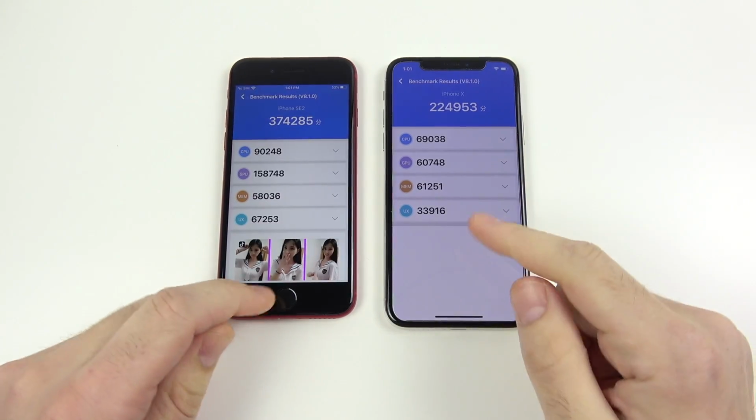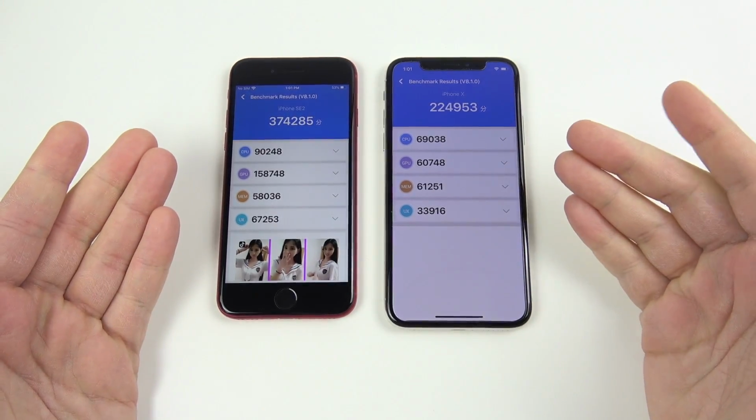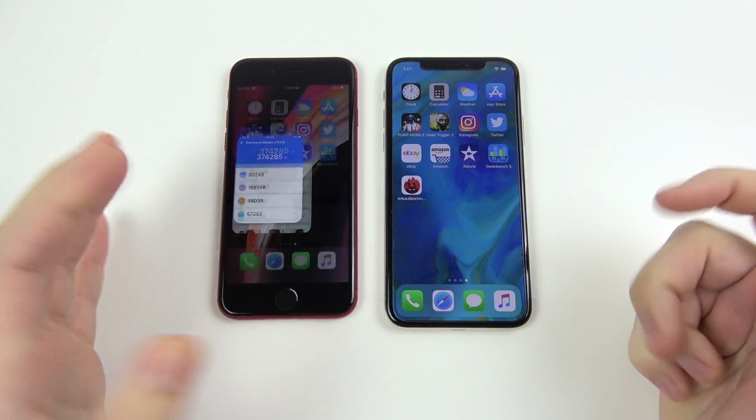So the final Antutu scores are in, and I think there's some pretty nice scores on the iPhone 10, but they don't beat the SE. They don't even come close. So big jump there, at least in that test.